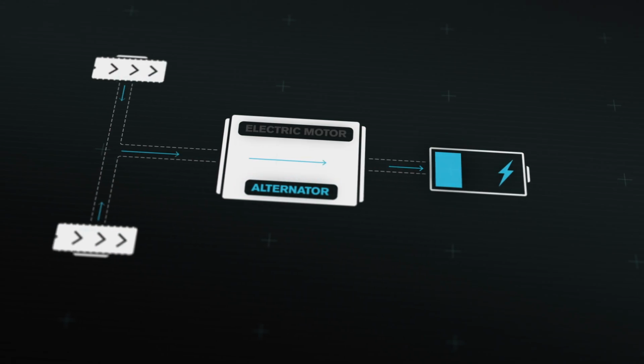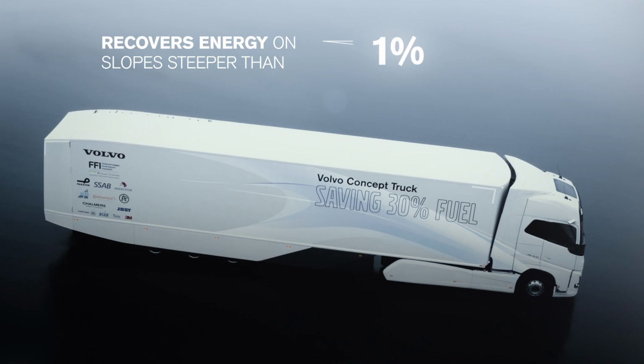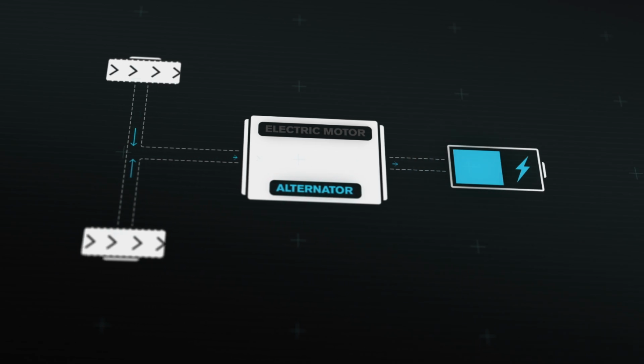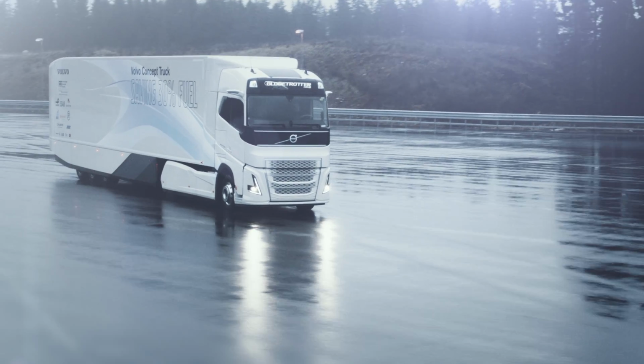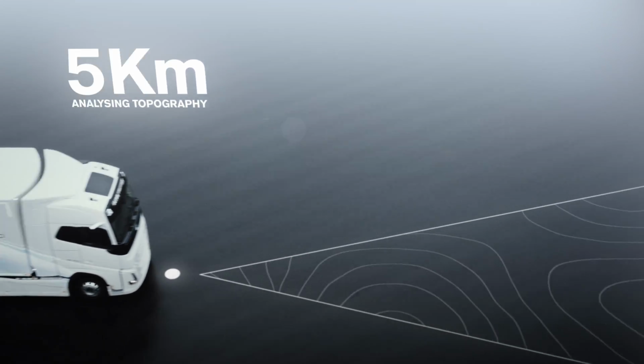The hybrid powertrain recovers energy when driving downhill on slopes steeper than 1% or when braking. The energy is stored in the vehicle's batteries and is used to power the truck on flat roads or low gradients. An enhanced version of Volvo Trucks' IC system can predict the road ahead as far as 5 kilometers.